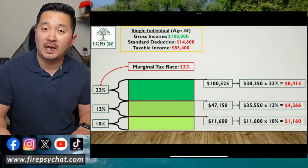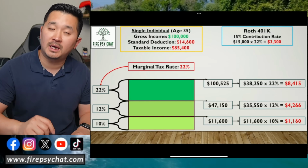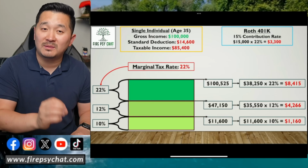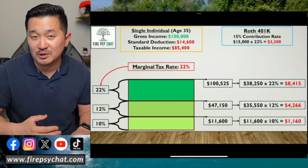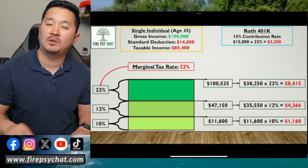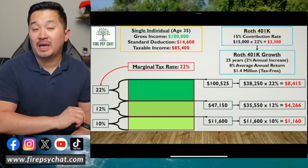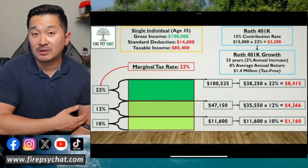So let's say that you're contributing $15,000 to your Roth 401k. Multiplying that by the 22% marginal tax rate is going to be $3,300. You're not going to get billed for this or anything, but you're essentially paying $3,300 upfront to the IRS when you make the Roth 401k contribution, because you're paying your taxes upfront. But what's awesome about the Roth 401k is that the money you put in will also grow tax-free, and then you can withdraw your contributions, earnings, and interest tax-free starting at the age of 59 and a half.